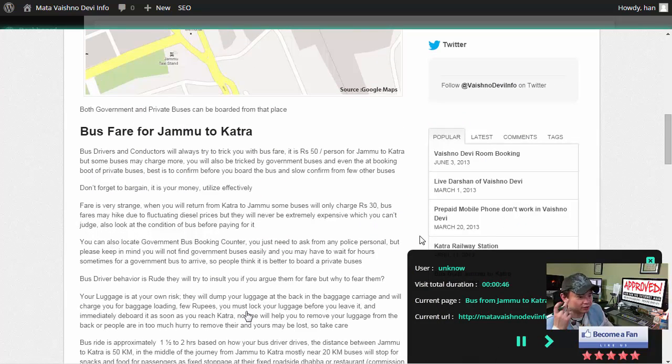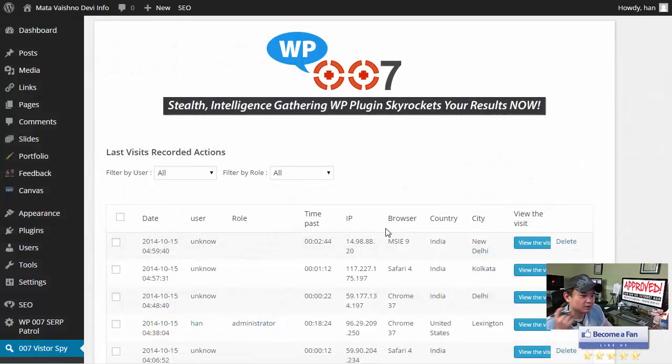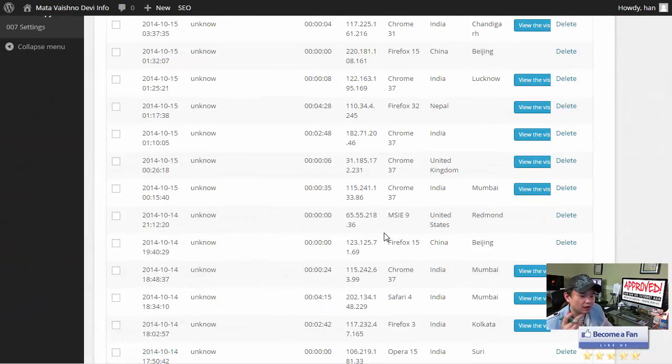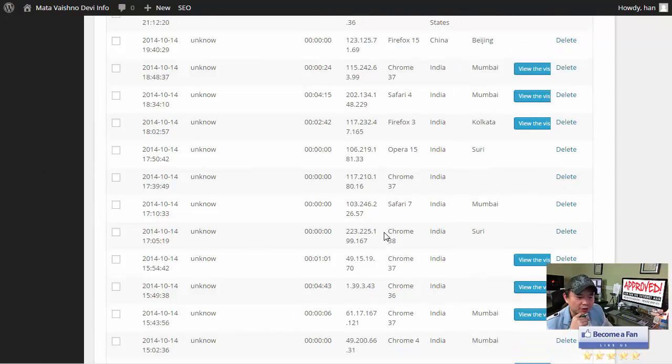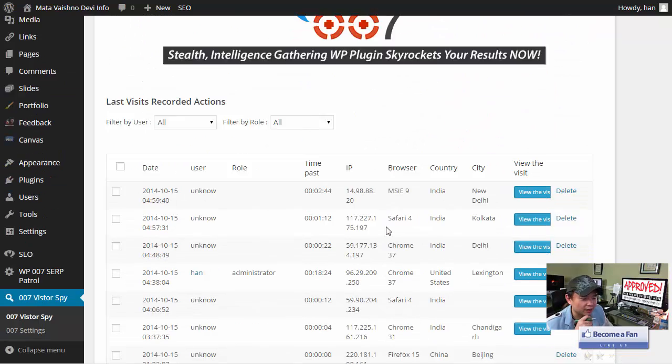So the guy looks like he's reading the business info. The mouse moves here now, so he must be reading this section. Now he's scrolling back to maybe see what else is offered, and he clicked away. Alright, so you can literally imagine you have this power in your hand to monitor all this. I won't have all day to go through this, but you get an idea here.